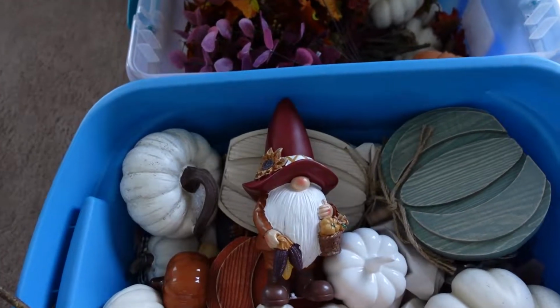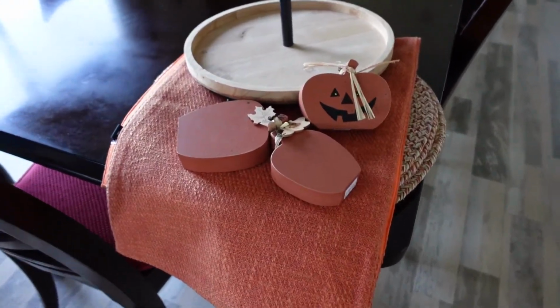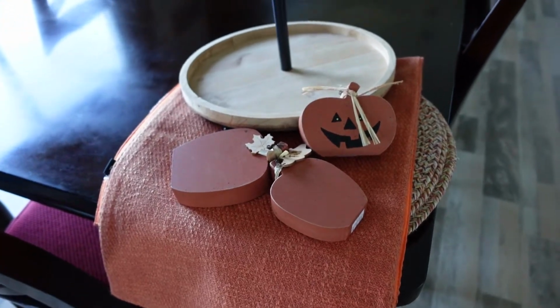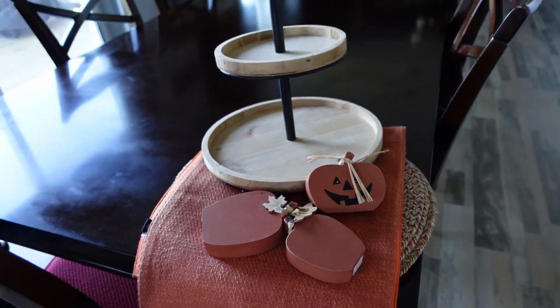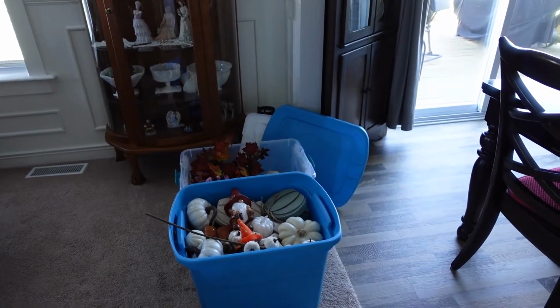That cute little gnome right there, I thought he would look adorable in the kitchen window. And then I bought these wood pumpkins. They're double-sided, so I can utilize them for fall as well as Halloween. So I'm gonna go ahead and get started decorating and take you all along with me.